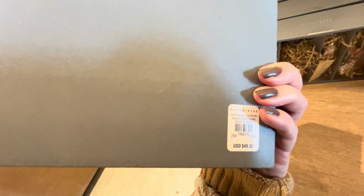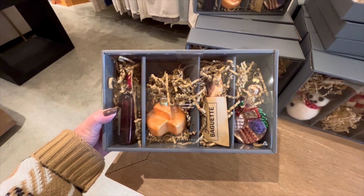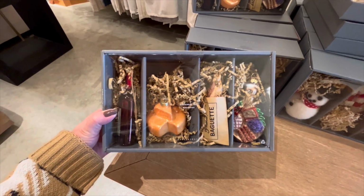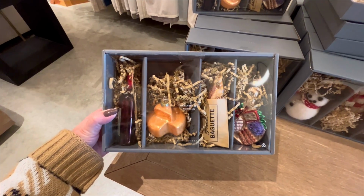Now at $49.50, the charcuterie board ornament set is a great gift for your friends who just love a charcuterie. It's just fun, and it's a nice hostess gift too, and I like that it comes all boxed up. So I wanted to make sure that I showed you that kind of up close there.